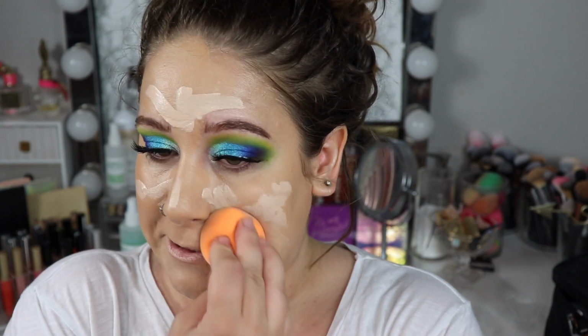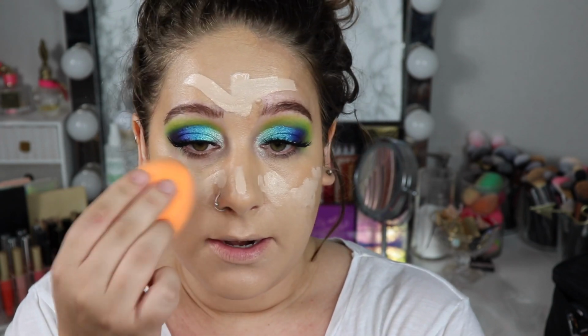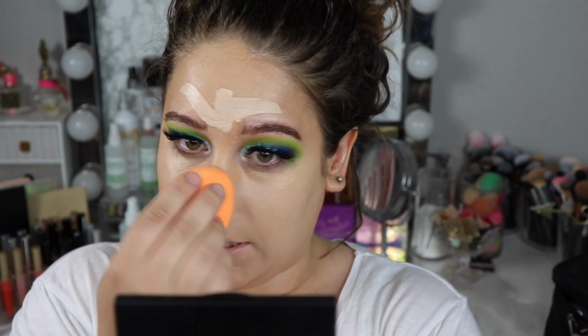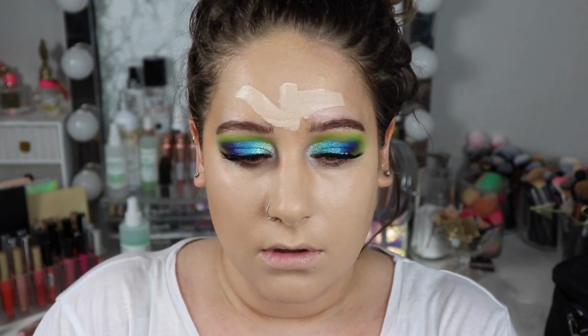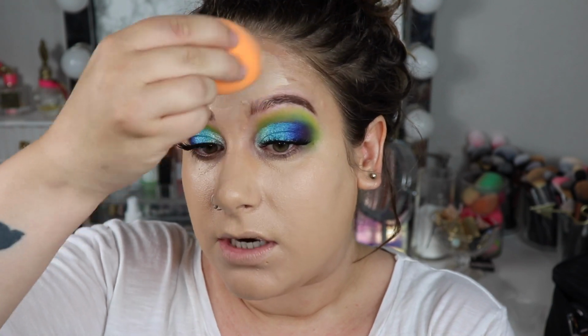That Revolution foundation, I've actually used so much and it's never empty. Like, it's never getting empty. I don't know what it is about it. And it doesn't even contain 30 milliliters. I think it contains like 30, no. How much does this bad boy contain? 23 milliliters. So it's lasted me a pretty long time actually.